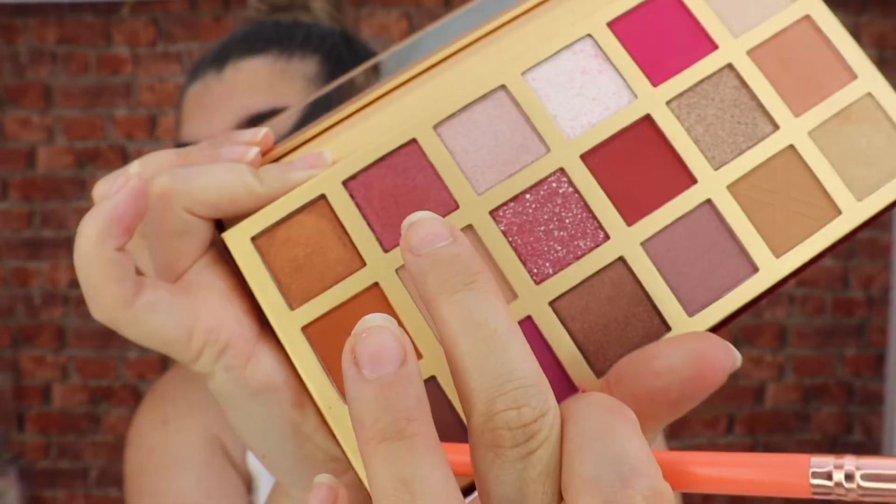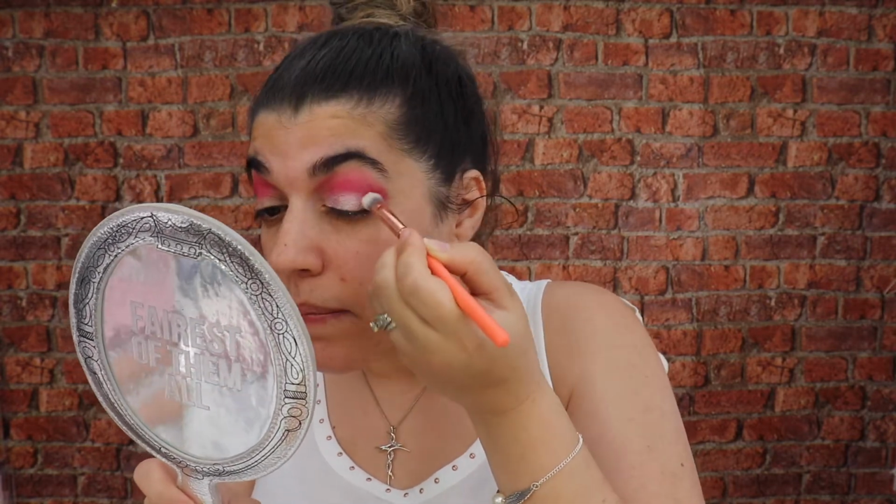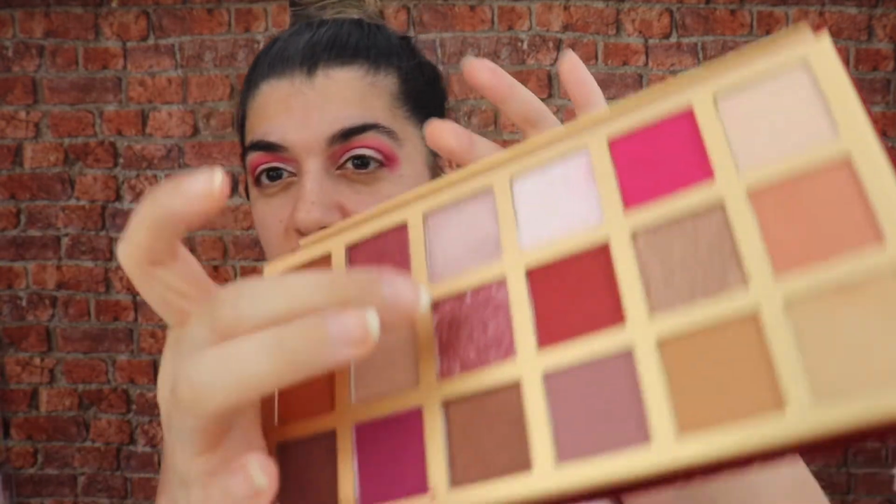I'm gonna go in with a flat brush. I'm gonna go in with this little shimmery here. Or should we go for the light one? Let's go for the lighter one. I'm going to take my finger and go just over the top with that shade there because it looks gorgeous. Oh yeah. And I'm just going to apply it here on the corner.